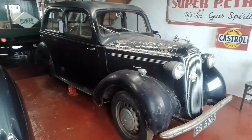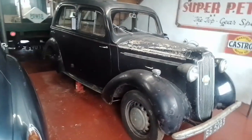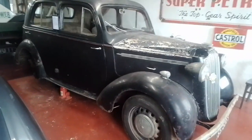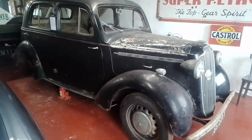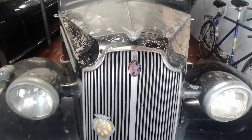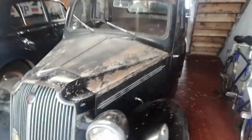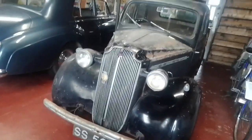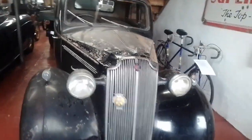Here we have a 1939 Vauxhall 10. Now this Vauxhall has an interesting story to tell. This was pulled from the River Tyne in Haddington when there was floods back in the 40s, I think. Now back in the early days of Vauxhall, Vauxhall were sort of luxury car makers. They weren't mass-produced cars as they are nowadays.